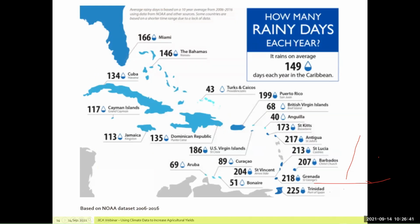Right, and this gives you an idea here of the number of rainfall days across the region, and we can see it's not the same for every country. Some of the countries in the lower Eastern Caribbean have 200 odd days in a year of rainfall, and it's reflected in the rainfall totals. And I think for those of us who know our agriculture, we already know that islands from St. Kitts going up the road would tend to have a slightly drier climate than islands that are south of St. Kitts, as it were.